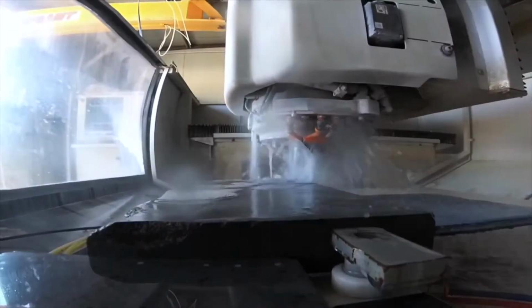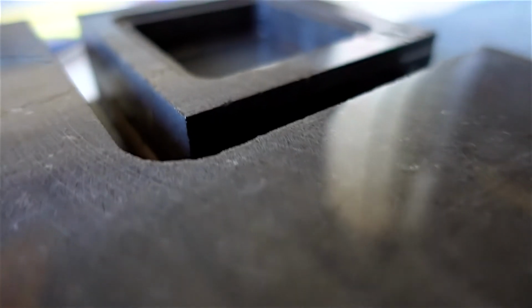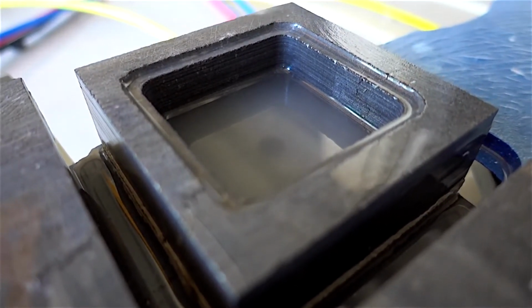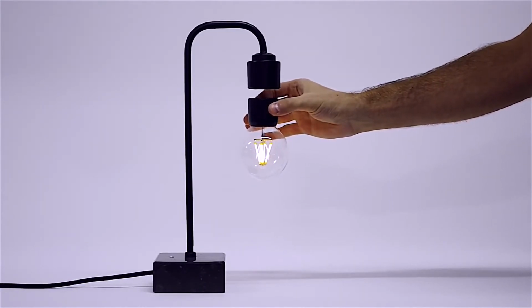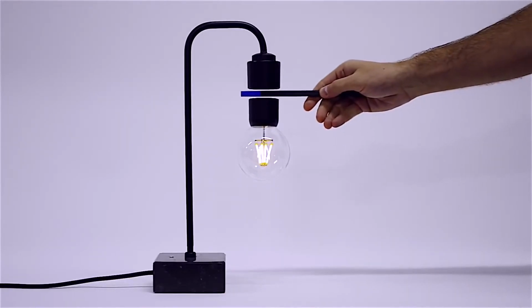Every single detail of Levia is the result of years of planning and experimentation. The result is a practical, high-quality design piece like nothing you will have seen before. Using Levia is simple. Just bring the bulb up to the socket until you feel it floating. It will light up your life.